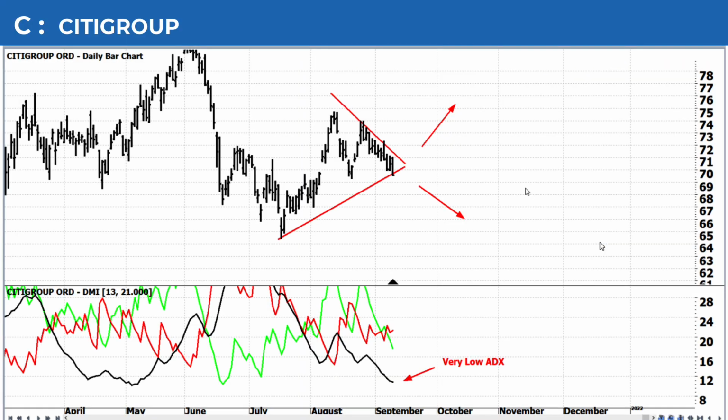So in these strangles, we're looking for stocks that have a breakout pattern. Primarily, we look for triangles: ascending, symmetrical, or descending triangles. I know there's other types of breakout patterns, but triangles are the ones that we prefer. In addition, we like to see a very low ADX. The ADX within the DMI measures the strength of a trend. So if the ADX reading is really low, it's telling you the stock is trendless, a la consolidating, and likely to break out in the not too distant future.